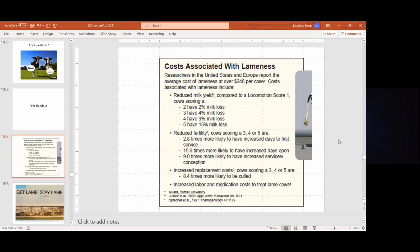So we need to find a way to sort through and avoid these if we can. There are spreadsheets in that dairy evaluation folder where you take your herd and say how many are 1s, how many are 2s, how many are 3s, 4s, and 5s, and it will calculate all this information and give you a dollar figure on how much lameness is costing you.